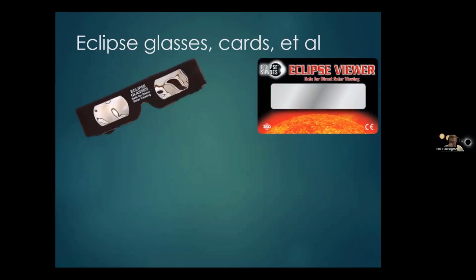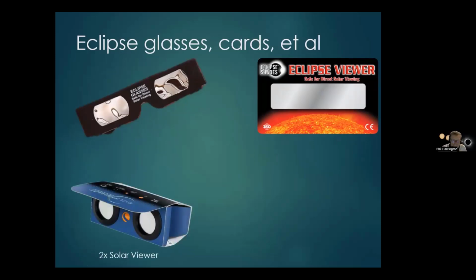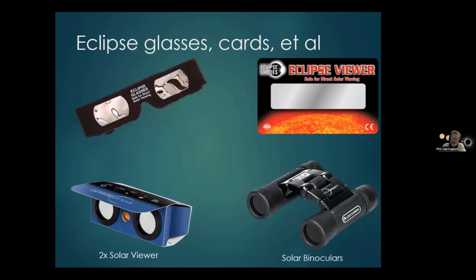That gets a little bit tiring after a while, I would think, with your arms. But the glasses are probably a little bit easier to use. Celestron also makes, this is interesting, a little mini binocular. You have to hold them in front. Okay, you don't wear them like glasses, but they actually will magnify the view 2 times, so it makes it a little bit larger. There are also dedicated solar binoculars.